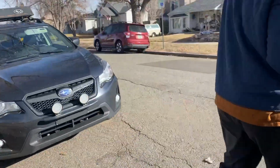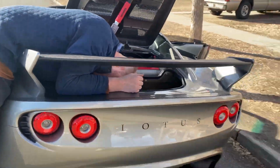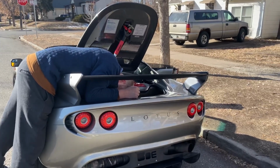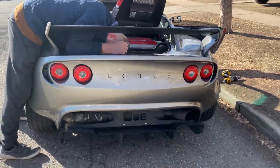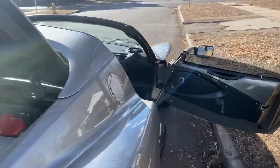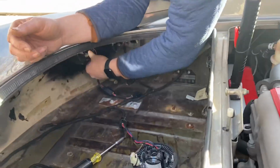It has a hard top. Didn't come with a soft top. It has these Exige side scoops, which I don't think are original equipment, but pretty cool nonetheless. It has a lot of interior modifications. So this model would have had two vents right here, and someone deleted that and put in a double din stereo, which is cool. It wasn't working when I bought it. We just got it to work.